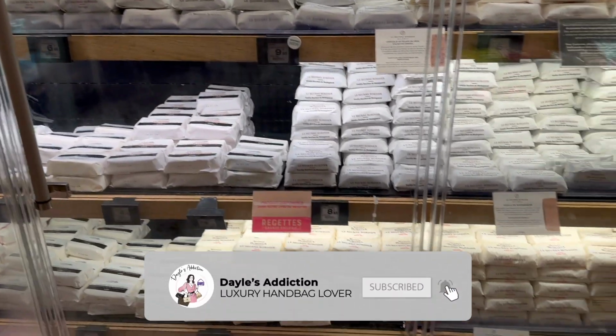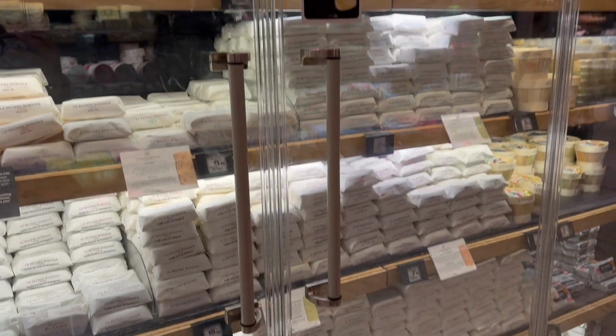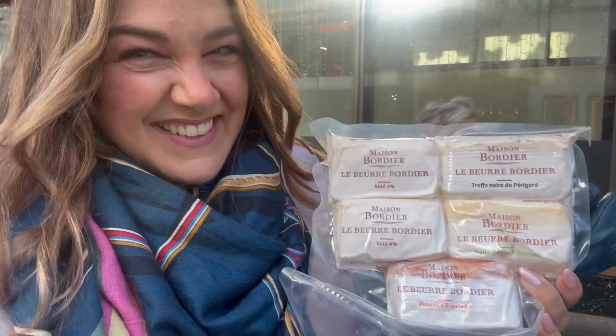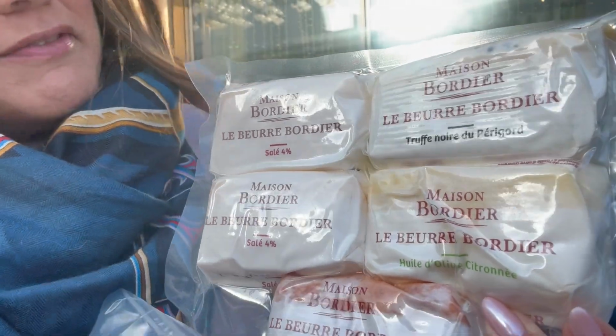Butter heaven. Where do I even start? So, I got my butter. Another tick off the wish list. Look at this. We've got butter with salt, butter with truffles, butter with olives and lemons and chili.